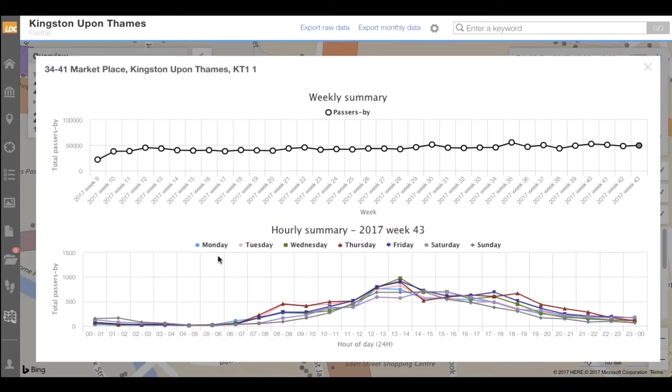What's interesting about this location is that we can see that each day has a very similar pattern of footfall, be that a weekday or the weekend. And there's a small peak around lunchtime from about 12 till 2 p.m, which might suggest some additional lunchtime trade. However, this is a fairly quiet location with maximum passing footfall under 1,000 people per hour.